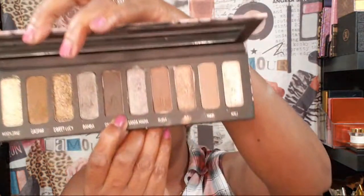So that's going all over the lid, and as you can see, it's a really nice transition. And next shade I'm gonna go is Sensimella, which is the deepest shade right here. And we're gonna use my mini booster brush, and we're gonna do the outer V.